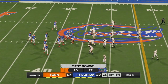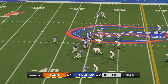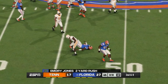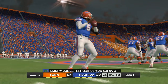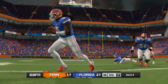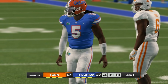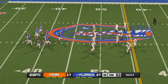First and 10, ball on their own 45. Jones fakes a handoff. Tackled around the 47-yard line. He scrambled, but he didn't get much. Brad, this defense reacts too quickly for a scramble like that to work. He needs to spread him out a little bit more to try to create more room to run. From their own 47-yard line, second down.